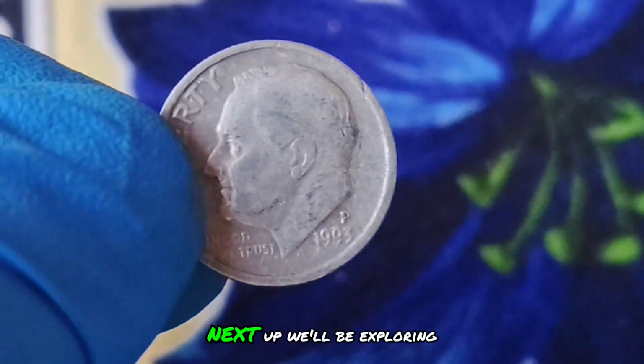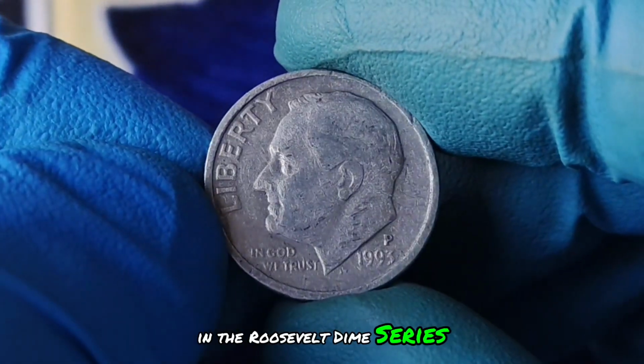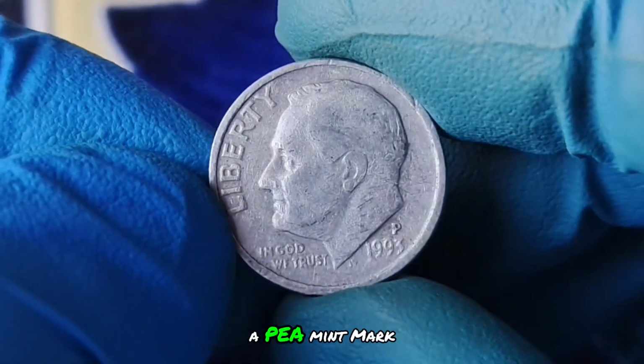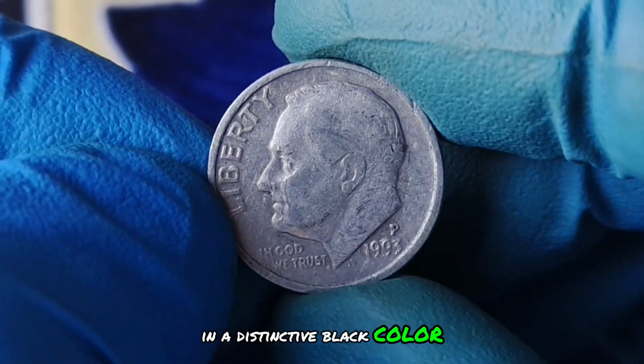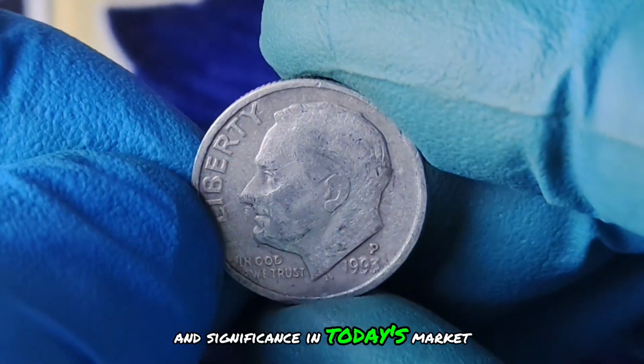Next up, we'll be exploring one of the intriguing rarities in the Roosevelt Dime series, the 1993 Roosevelt Dime with a P mint mark in a distinctive black color shade condition. This coin may surprise you with its value and significance in today's market.